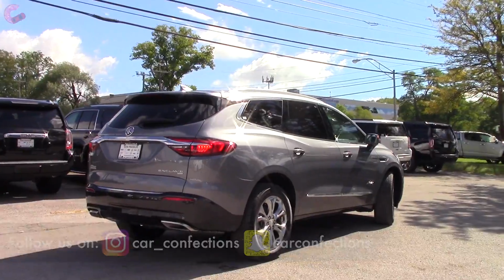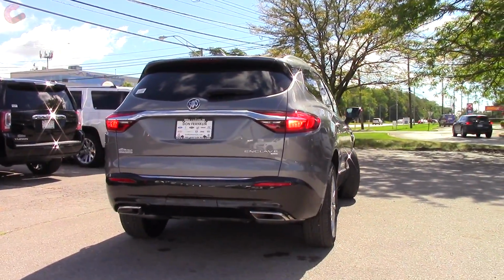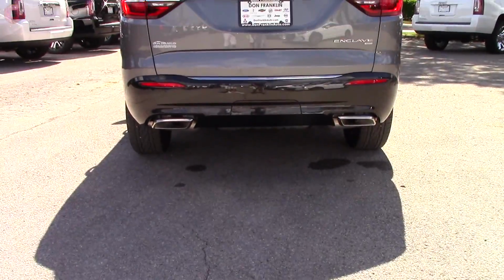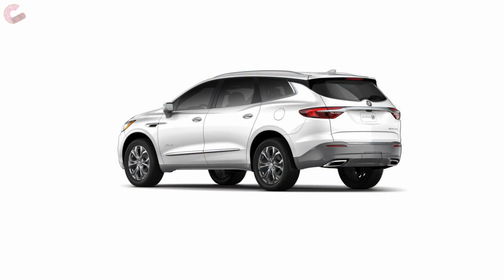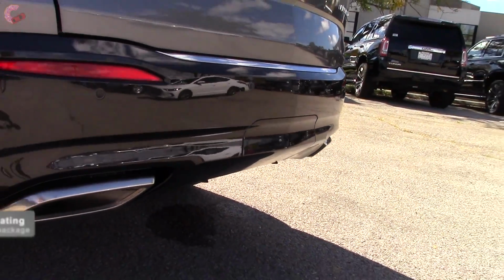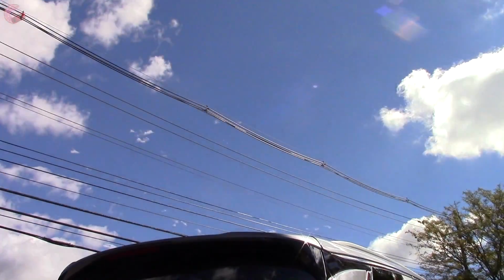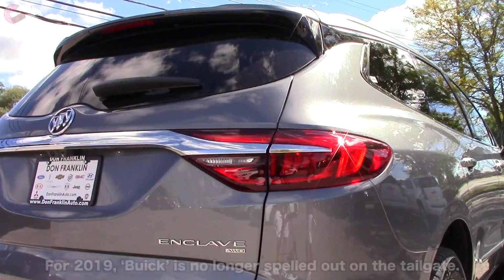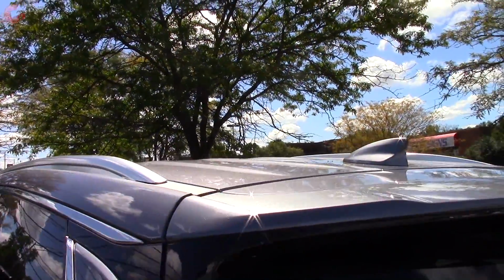As we go around to the back, you'll notice a few unique styling features, including a floating roofline and a contrast color rear bumper. On this gray Avenir, it is black, but with other colors it can be gray or a champagne color. Regardless, all models get dual chrome exhaust outlets and a 5,000-pound tow rating with the optional trailering package. Moving upwards, there is a chrome accent that connects and runs through the LED taillights. And then you have a spoiler and silver roof rails across the range.